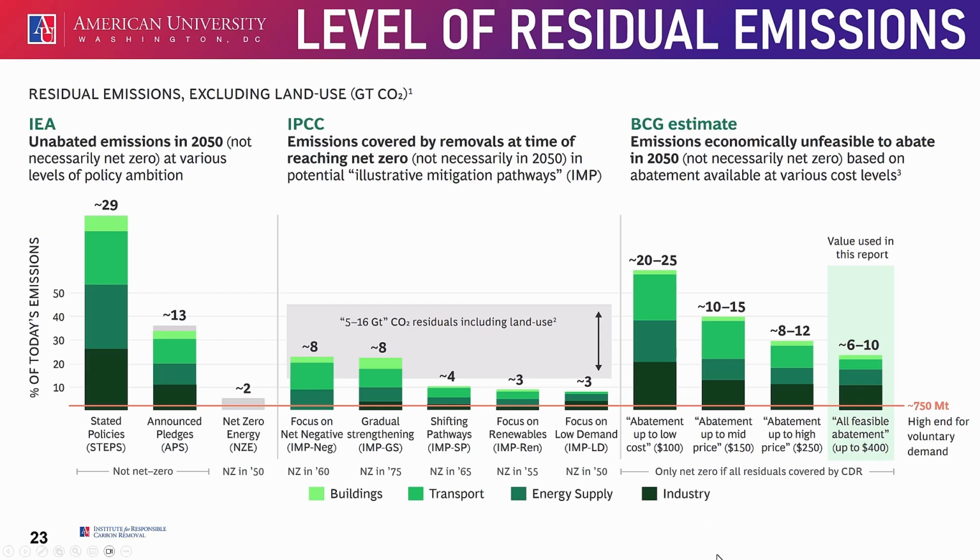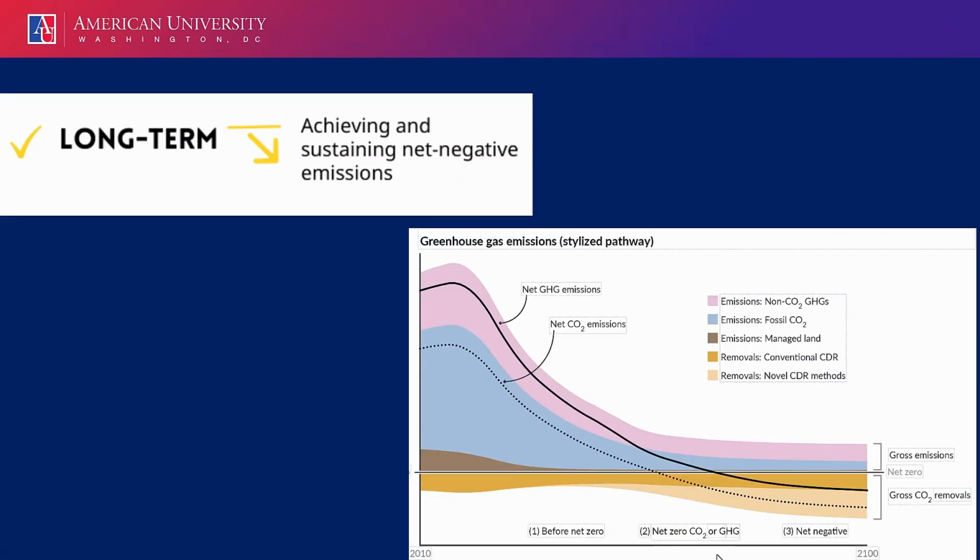All right, now let's talk about the third rationale for CDR in the long term, and this is to achieve and sustain so-called net negative emissions. Carbon dioxide removal deployment can be important in the long term in several ways. First of all, net negative emissions later in the century may be critical to stabilizing temperatures at 1.5 degrees Celsius. What do I mean by net negative? I mean that more CO2 is being removed from the atmosphere than is being added to the atmosphere at that point, as we've begun to aggressively decarbonize.